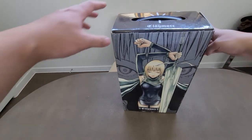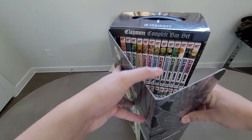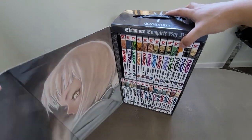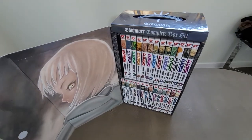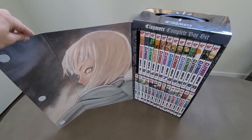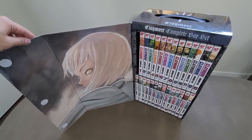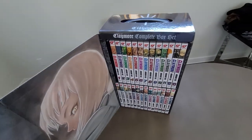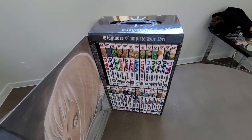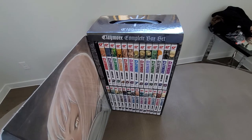Now we're gonna open it up. Hopefully no books fall down on me. Here is the opening of the box set. You have pictures here. Let me move my camera a little bit so you can see. You have a little picture here on the side. I think that's Claire. Hopefully I'm not wrong. And this complete box set has 27 books. I was a little bit overwhelmed because I was like, this is a lot of books.